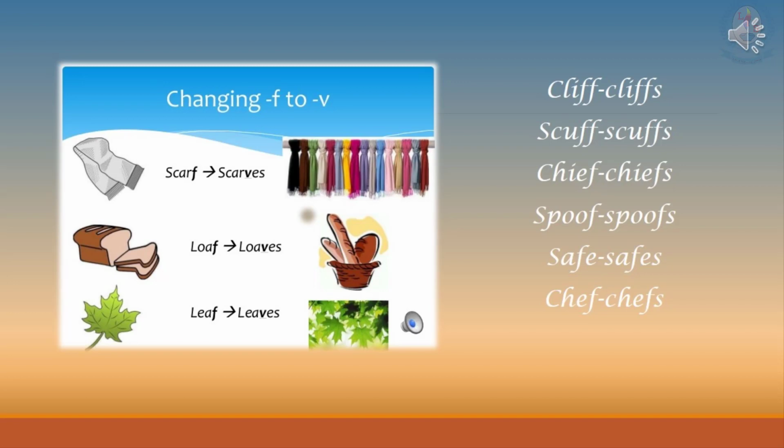However, a common pattern to look out for is nouns ending in f and fe. To make a plural of a word ending in f, change the f to v and add es. Similarly, if a word ends in fe, change the f to v and add an s. The result for both types is a plural that ends in ves.